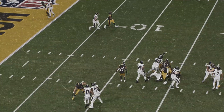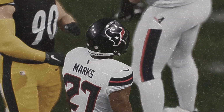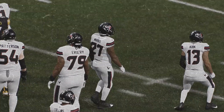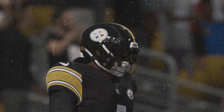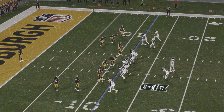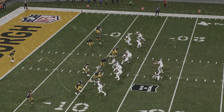Marks now on 1st and 10. And they see right through that, and he'll be hit and taken down in the backfield. Cameron Heyward getting upfield to make the stop. Oh, this is a critical sequence here for this offense. Things really haven't gone their way so far. This could be their chance to get back into it, but they've got to find a way to punch this ball in. Stroud.